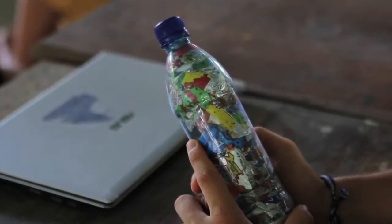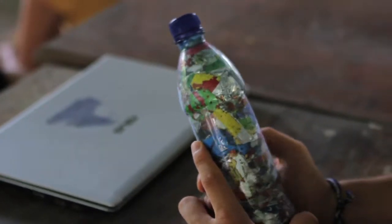And you can make it into a game, right? Kids like playing, and kids will be proud. Look, I collected 60 bottles, and my friend only collected 50. It gets people excited about their environment.